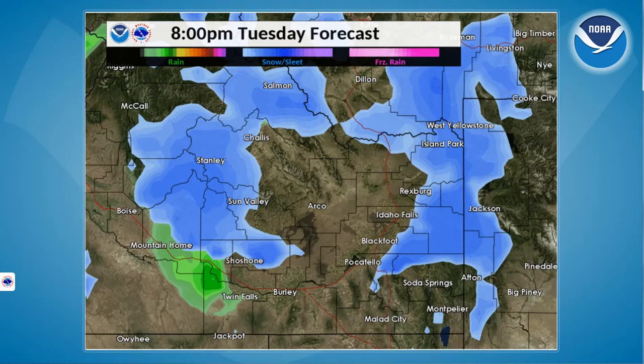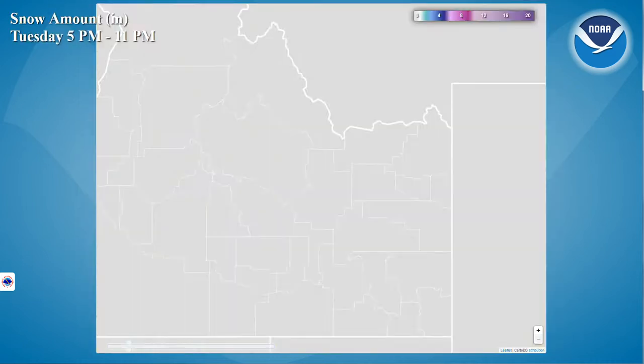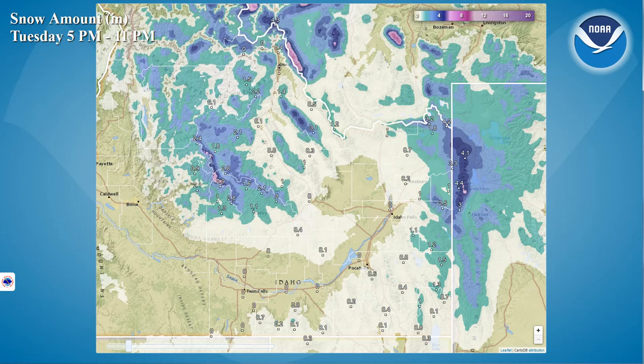And then as we go into the evening hours, we expect a slightly bigger push of moisture across the region, mainly once again affecting the higher elevations. Here's looking at our snowfall amounts possible for tonight, an additional 1 to 3 inches possible, mainly across the high country, across both the central Idaho mountains and the eastern high country. Not a whole lot of snow down low in most of our communities, generally an inch or less.